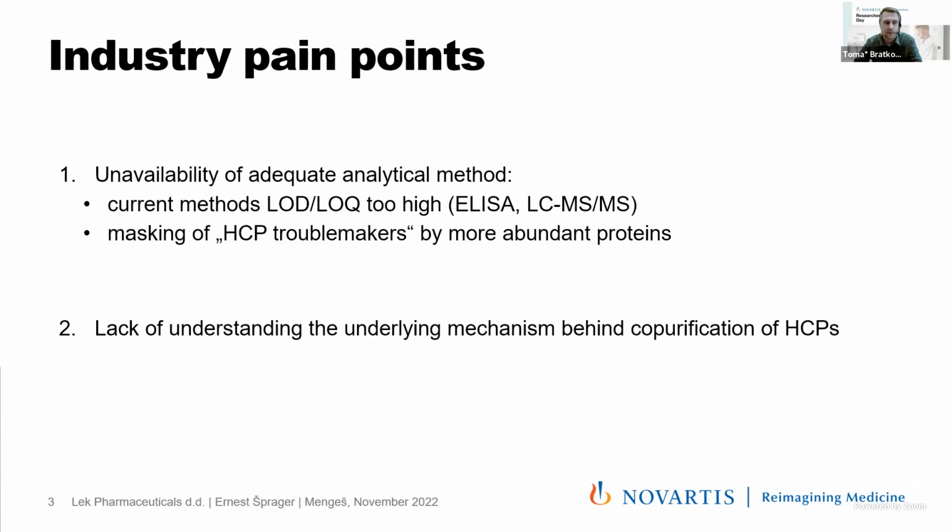And the other thing that one would like to know is to understand the underlying mechanism behind the purification of each individual HCP. So does the specific HCP interact with the stationary phase of the chromatographic column, or does it form interactions or complexes with the protein drug and essentially piggyback ride over the course of sequential chromatographic purification steps.